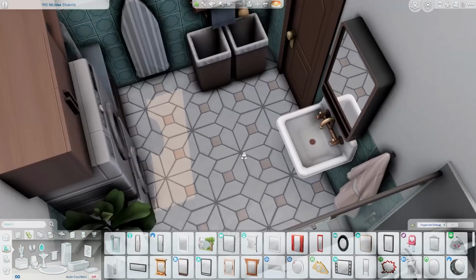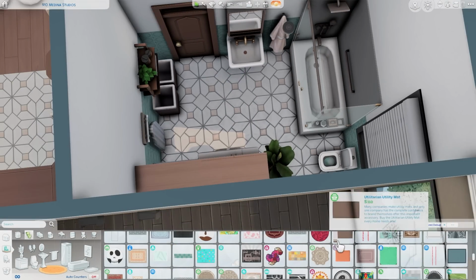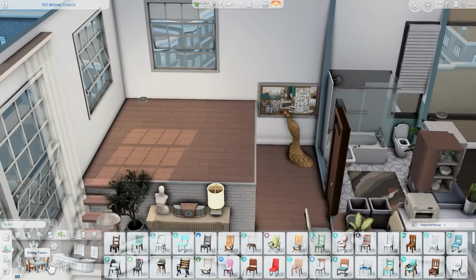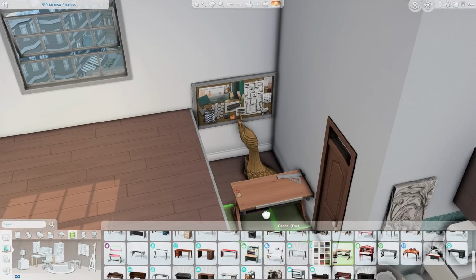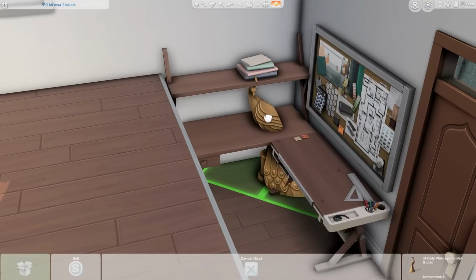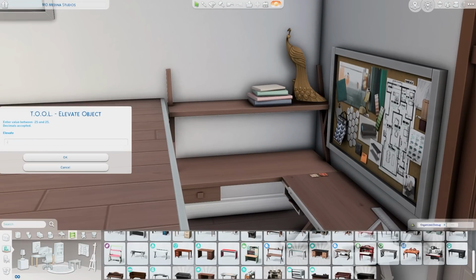And then I decided to use the same sink that I used in the kitchen here in the bathroom. And then of course this shower that came with the Growing Together expansion pack is my favorite shower in the game now, and I've used it in every single build since the release of that expansion pack.